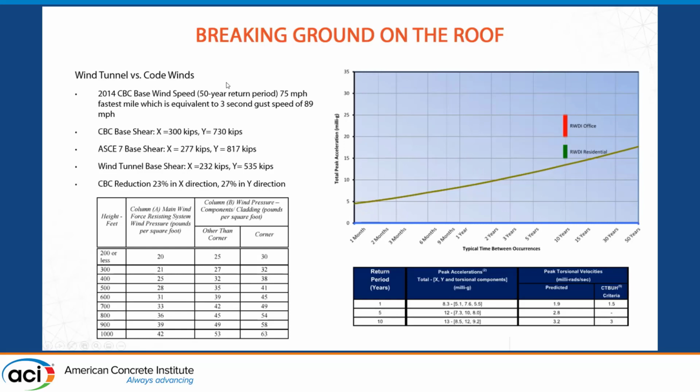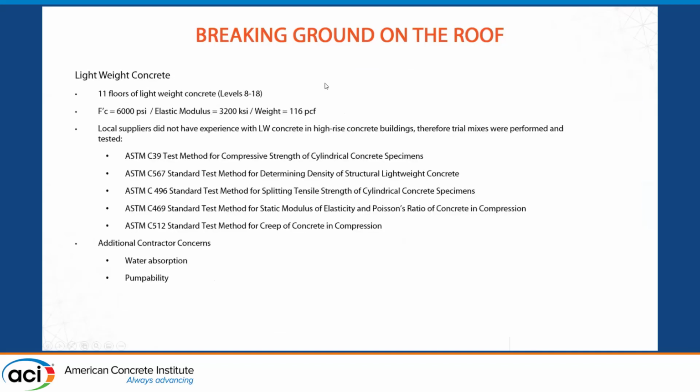We also did an acceleration comfort test analysis, and our criteria was a peak acceleration for a 10-year return period of 15 milli-g's, and we came in at 13. There was a good bit of time getting us to that point, but it did come in well, and we've heard no complaints.